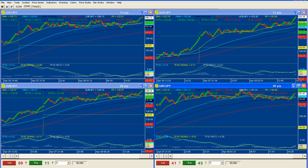On the screen, Swiss yen top left, Aussie yen top right, the euro yen, and the pound yen. I think any of these are really ripe for the opportunity. Again, you look at how the pairs have been moving. It's the pound that's been the weakest of the four base currencies here shown, so you have to pick what is most comfortable for you.